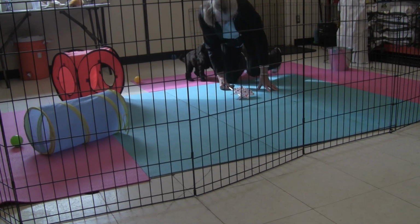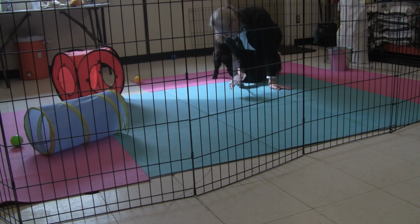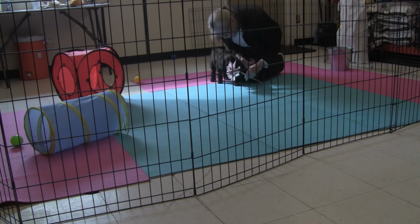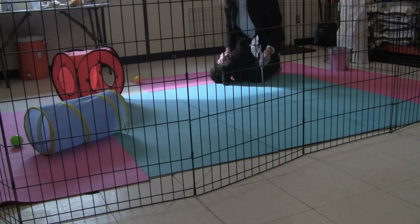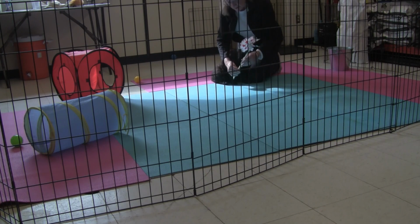Let's kiss. See, she is more interested in me than the toys. This could be fun, the toy. Look at this. What's that? Look up here. What's this? Very, very good. Oh, that's super. So very interactive. She's using her paws a little bit, which is kind of like, if you do it, I'll do it. She's depending on me, but she's not shut down. So that's very, very good.